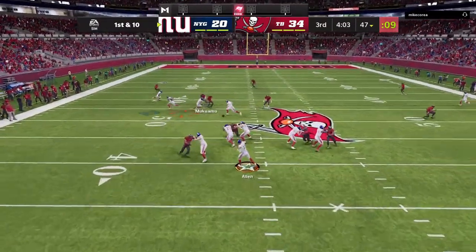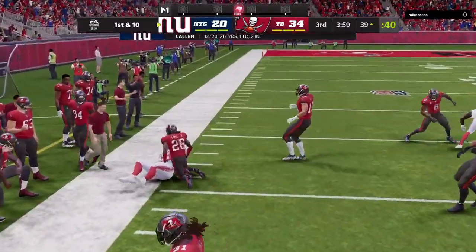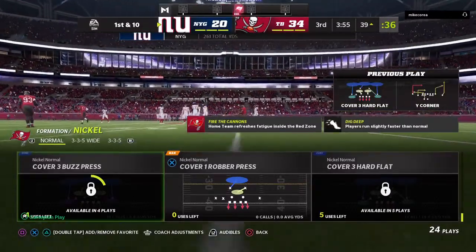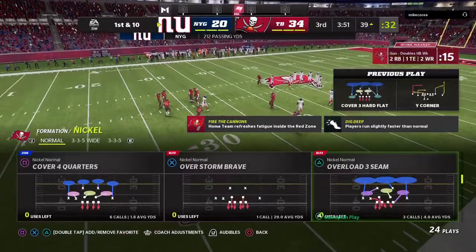Allen now on first down. That's caught by his big tight end, Mike Gesicki. And they'll get him down as he's inside the 40. Another good completion on the drive as the Giants have a first down.